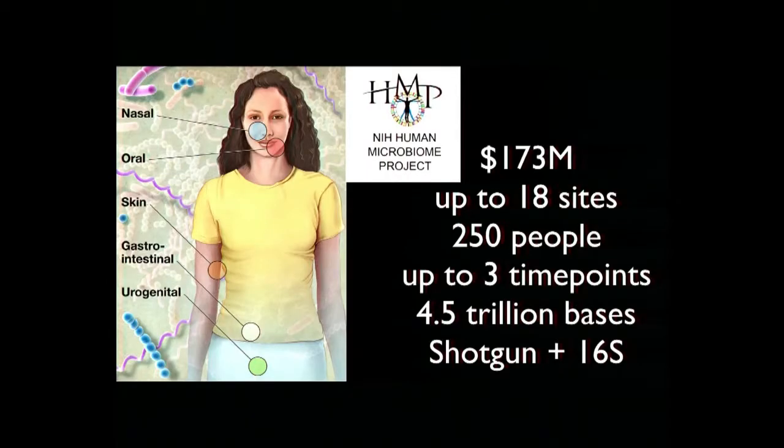And to address this question, the NIH invested $173 million in the Human Microbiome Project, where we looked at 250 healthy people and sequenced 4.5 trillion bases, so 1,500 times the size of the haploid human genome. And the problem with the data is that it looks like this, right? This is the first 0.1% of the first file of data in the Human Microbiome Project. It's pretty hard to tell who lives where in the environment from this sort of information. You probably can't even tell that that's an oral sample, right?